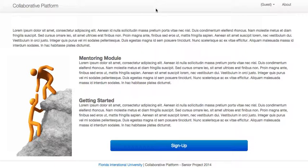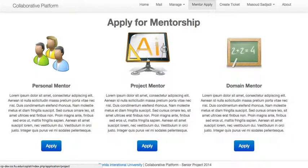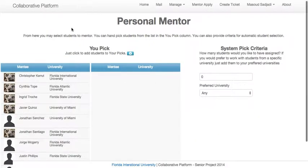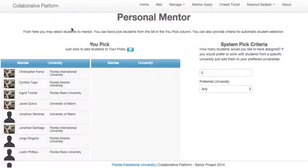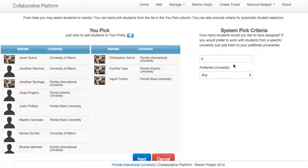Then after that, we needed to create a user-friendly interface to facilitate the application of mentorships. So I created this application portal for all types of mentorships. Again, they just go here, pick the type of mentorship they want, and then I provided them with all the information they needed to set themselves up for a mentorship, such as who they want to mentor. Also, for example, if they did not want to choose anybody manually, they could defer choices to the system to have them generated automatically based on any kind of criteria that they have.